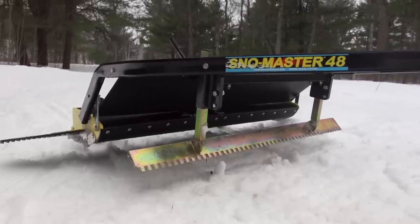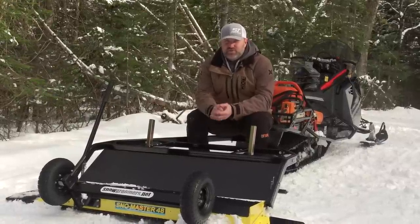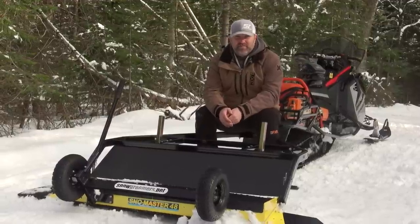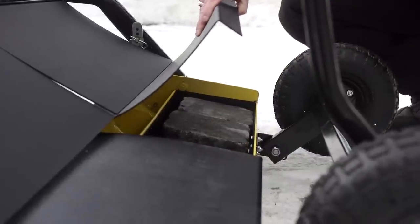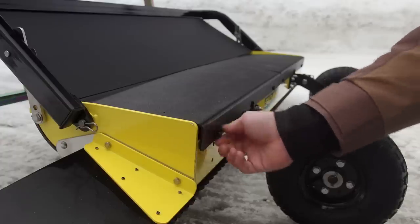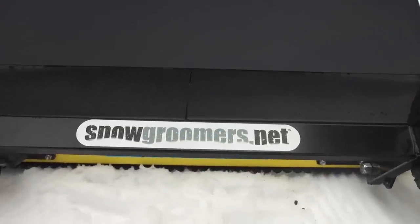The SnowMaster 48 has been designed and built by people who are passionate about grooming and creating the smoothest trails. It's literally covered in little touches that make grooming in the real world easier and more effective. For example, the chassis of the groomer has a tray for adding weight if you want to pack your trail more tightly. This tray is specifically sized for 8x8 inch landscaping tiles like you'd find on the walkway in front of your house. It has a cover that secures over them to maintain a clean and tidy appearance.